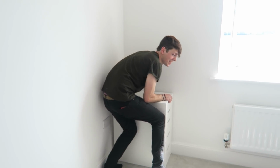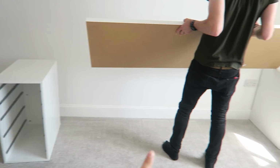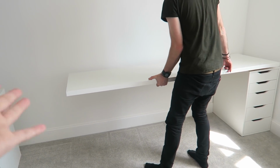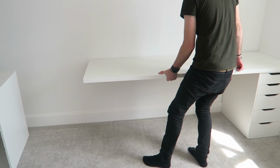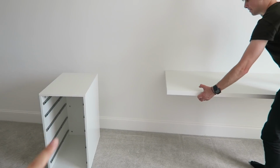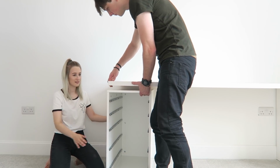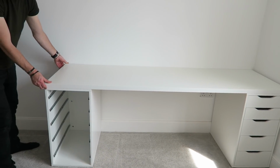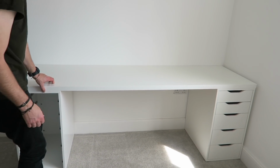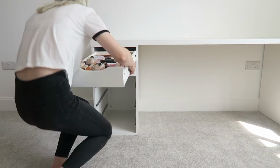You just look really weird then. That's what it looked like. So the plan is to make a desk using the Alex drawers as the legs. There you go, that's a good demonstration. Oh my god, it's not as long as I thought. I thought it was going to go way longer, but that's fine. So that is the desk, and then you probably want me to put that under, don't you? But that is my desk. I just thought it would be nicer to have a slightly bigger desk in here, so I've got a bit more room and I like it very much. So I think we should go and get the makeup drawers now and shove them in.